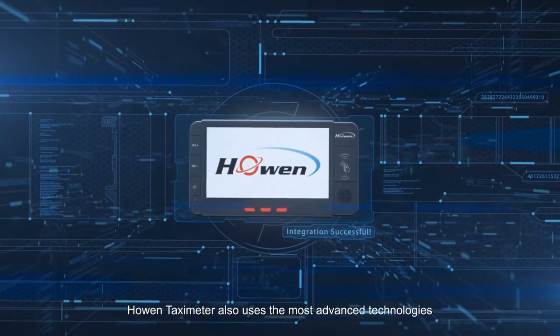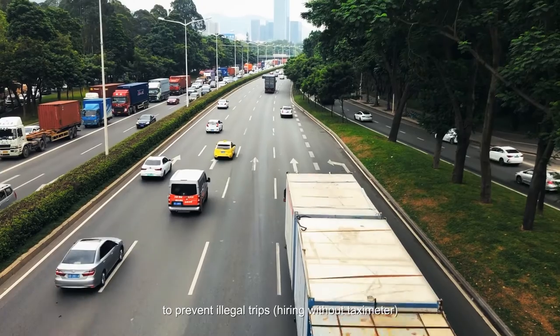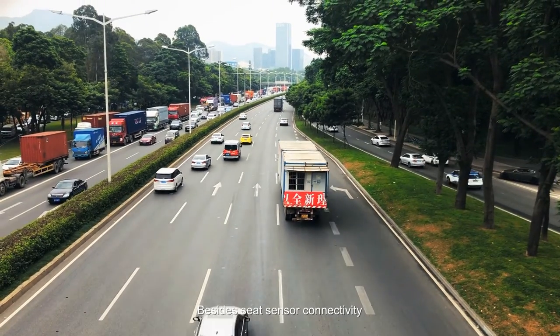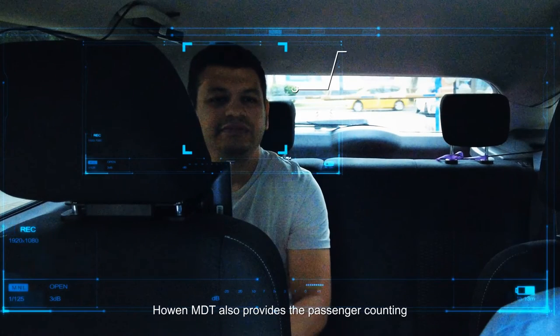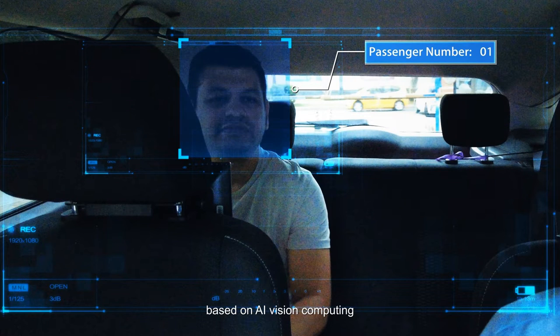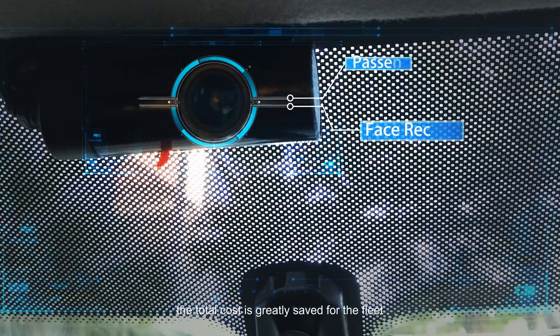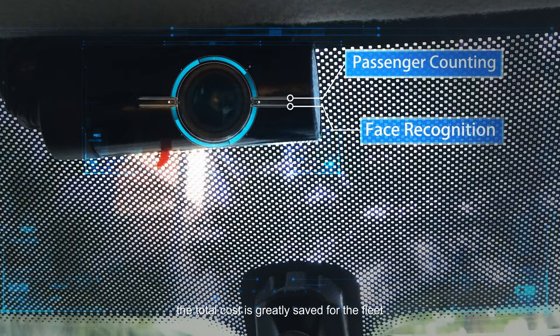Howen Taximeter also uses the most advanced technologies to prevent illegal trips. Besides seat sensor connectivity, Howen MDT also provides passenger counting based on AI vision computing, using the same one camera for driver attendance. The total cost is greatly saved for the fleet.